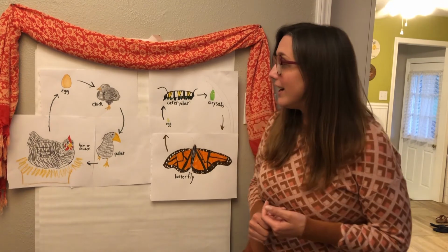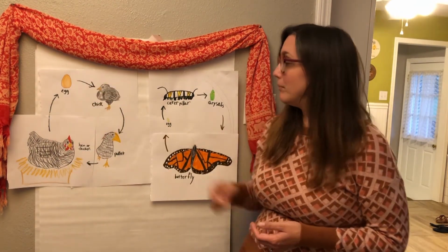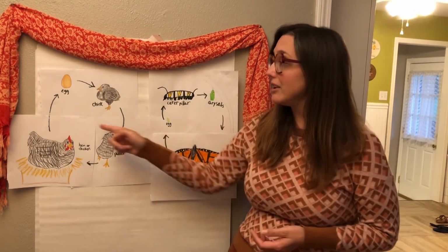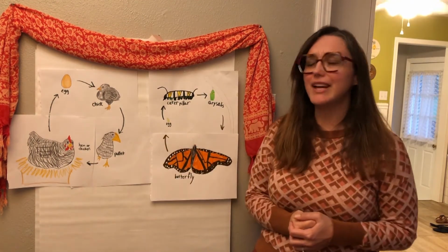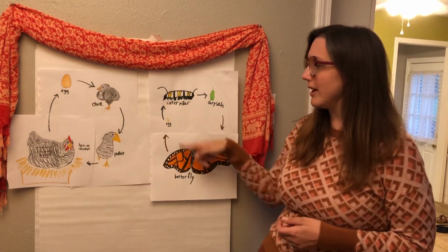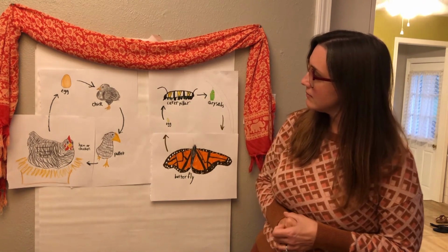So let's go ahead and take a look at how the chicken's life cycle compares to the butterfly's life cycle. When we make models, we can use them to compare two different things. So with the chicken, what do you think? How would you say that the chicken's life cycle differs from the butterfly's life cycle? What differences do you notice?